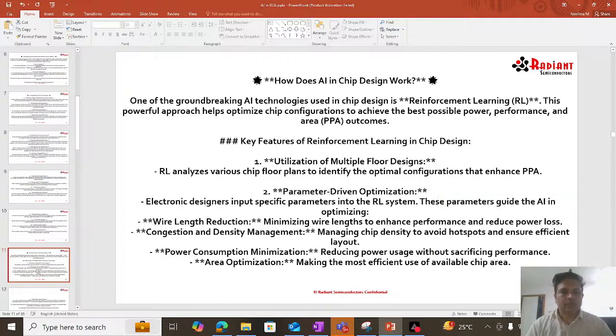Now, power consumption minimization: reducing power usage without sacrificing performance. So we are trying to reduce the power. It can be leakage power or dynamic power. Again, in dynamic power, we have short circuit power and switching power. So any kind of power reduction leads to the total power reduction. Artificial intelligence will try to reduce the power as much as possible without compromising on the performance.